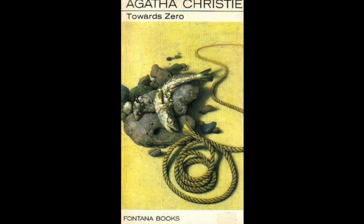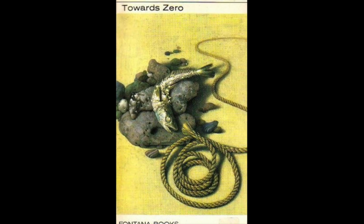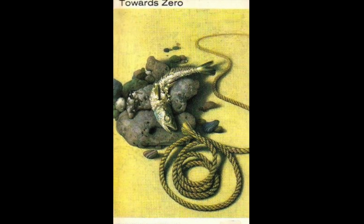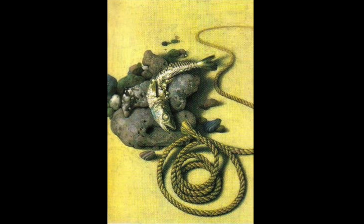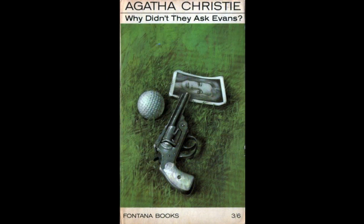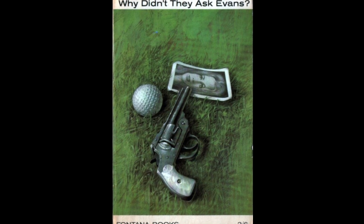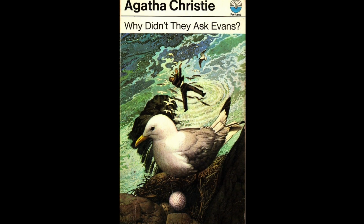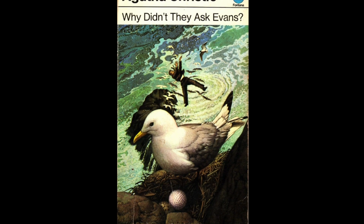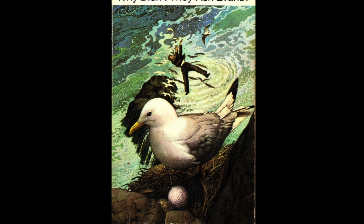The rotting fish and the twisted rope feature in an epic swim that occurs in the novel Towards Zero. If you look carefully, the rope is coiled into the shape of a zero, and so the fish head is curved towards zero. The early cover of Why Didn't They Ask Evans features a still life with a golf ball that leads to the discovery of the body, a photo from the victim's pocket, and the murder weapon. The later cover keeps the golf ball and introduces the seagulls to draw more attention to the location of the mystery, which occurs in the Welsh seaside town of Marchbolt.